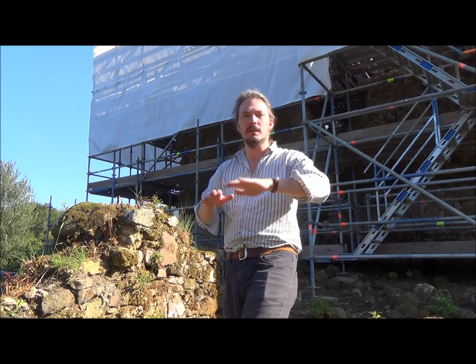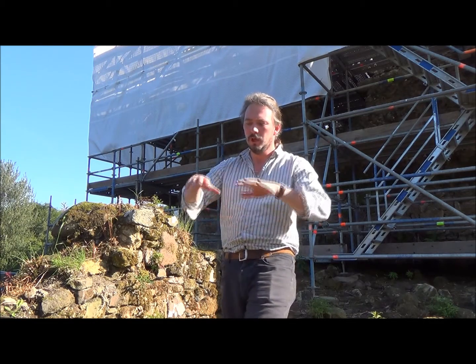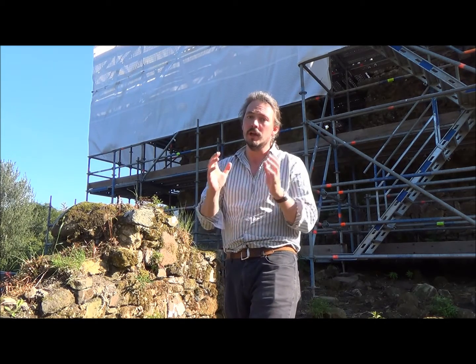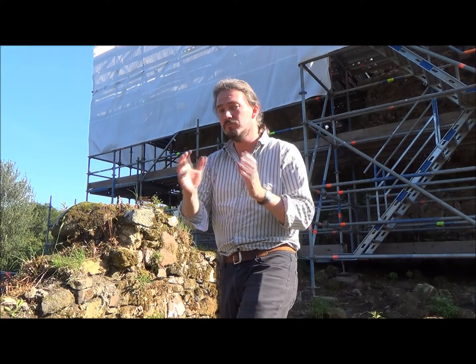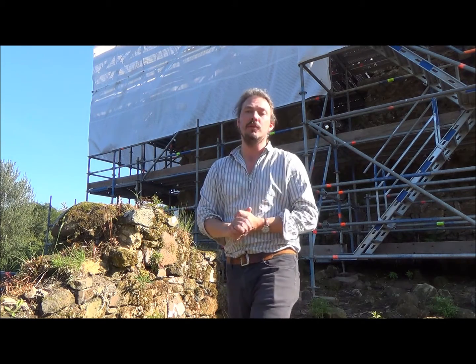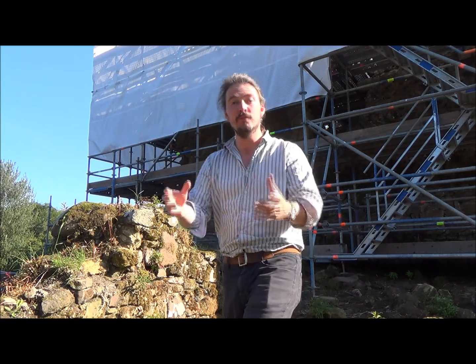And we found the base of the tower. So there was a stone paved floor surface made of cobbles inside, and it looked like we've got maybe 2-3 courses of the tower remaining. So we're now in discussions to see if we can actually get that preserved and revealed for you in the future.